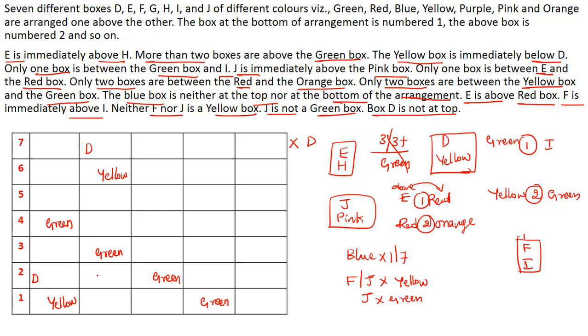We cannot come down as well, right? If you come down, 1, 2, yellow cannot be placed here. So this possibility is overruled because D would be at the top. So green is here, 1, 2, so yellow has to be here. Immediately above yellow, D has to be placed. That is correct, okay? So D is placed in all these three cases. So this information is not required.